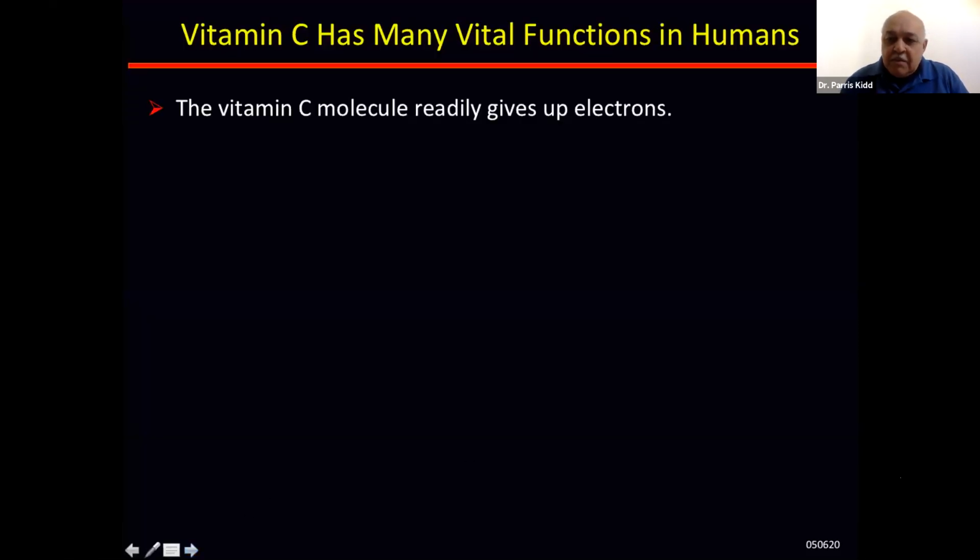So the one thing, if nothing else, that I want you to take home today to understand vitamin C is that it's a molecule that readily gives up electrons. So what do electrons have to do with life? Well, everything, because as we consume our foods, we derive high energy electrons from our foods, and we convert that electronic energy literally into chemical energy, which then drives all of our body processes.